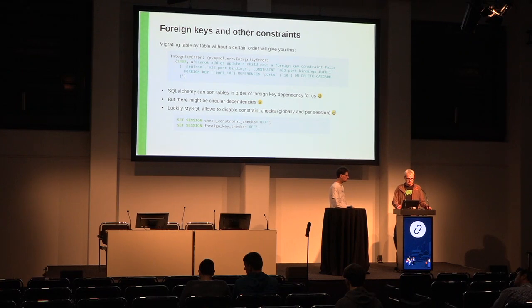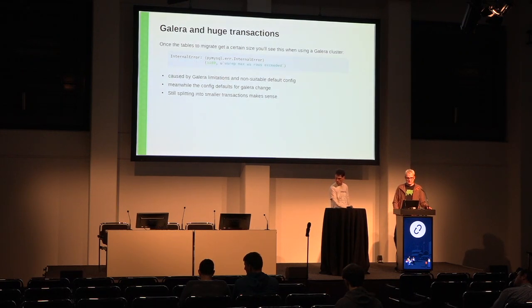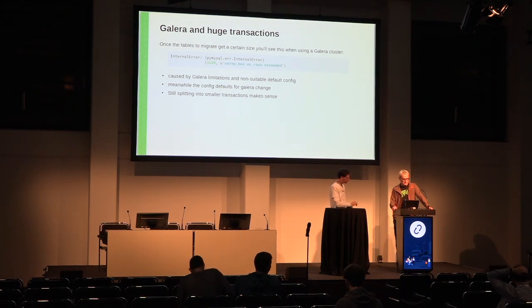The next interesting issue we ran into was related to Galera, because Galera has certain limits on the transaction sizes. The version of MariaDB and Galera we were using by default still had a limit on the maximum rows that could be changed in a single transaction. Nowadays, that limit doesn't exist anymore or is set to unlimited by default, but still there are other limits on the size that a single transaction can have. If your transactions get that big, you can't really do much about that. You need to split your transactions up into multiple smaller ones. And that's basically what we did.